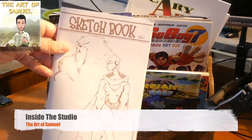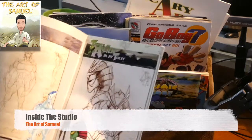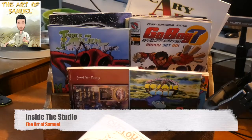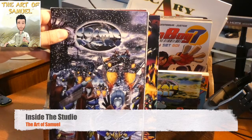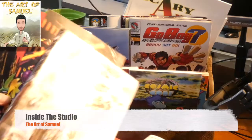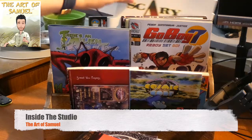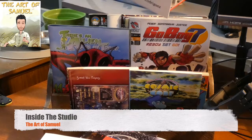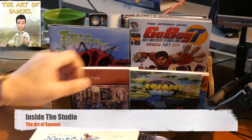Here's my sketchbook, which is all my work, behind the scenes stuff. Everything I did back then was in color, which is pretty cool. This was the Adventures of Cosmic Wars. Actually, this is just Cosmic Wars. I did all the work on this. I wrote it, illustrated, colored. This is a preview edition of Cosmic Wars, and then this is the larger version of Scary Airy. And then Nanny Tales. This is just a collected edition of all my stories, all my children's books.